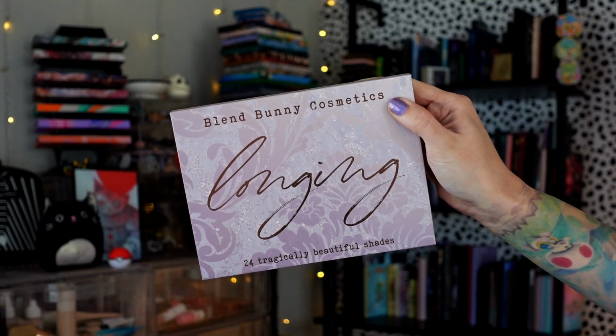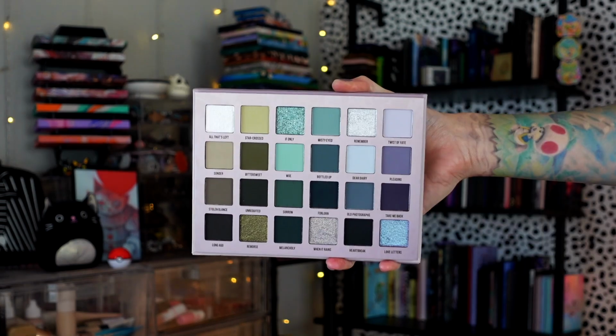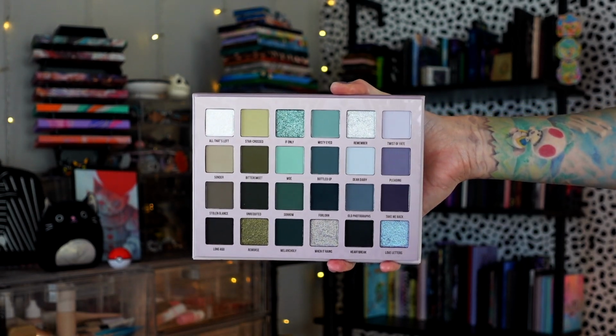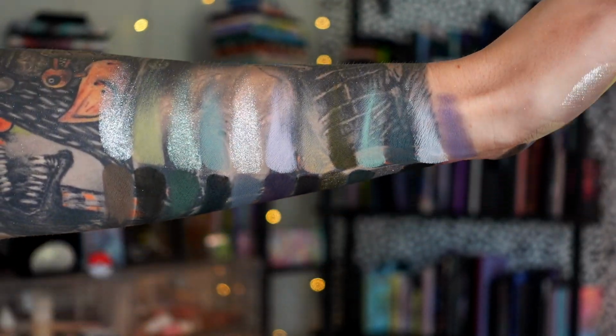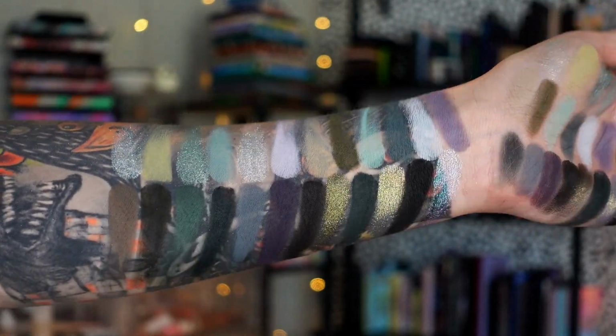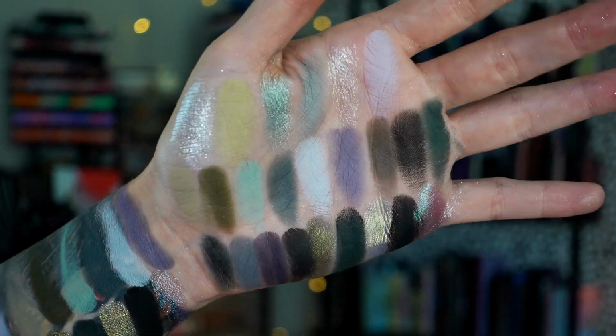And finally, last but not least, the Longing palette from Blend Bunny. I'm so excited about this. I'm wearing it today. I've already done another look with it as well. I love this. I love this so much. I think it's so aesthetically pleasing. I love the theming. I love just the overall vibes. I love the sagey minty greens with the soft lavenders and these dusty grays and this weird grungy yellow row. It is so pretty.